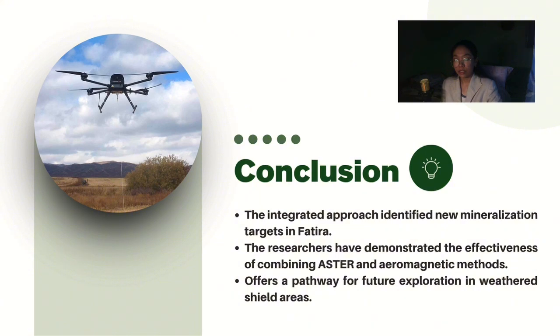Moreover, the results show that the combined ASTER aeromagnetic method is not only effective here but also scalable. This is because it offers a practical pathway for explorers working in other weathered shield terrains around the world, improving efficiency, reducing risk, and guiding more successful drilling campaigns.